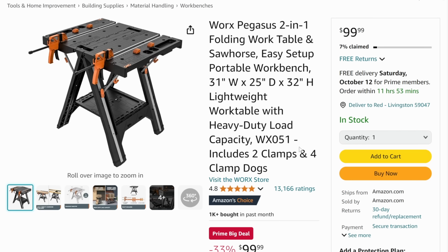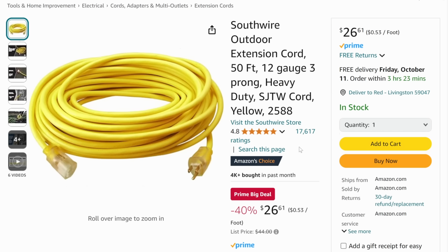All right, we got the Works Pegasus work table, 7% claimed. Not going to last that long at $100 if you're into that one. We got the Southwire extension cord. Again, this one's legit heavy duty, 12 gauge, 3-prong, SJTW cord in yellow. Normally $44. It's on sale for $26.61. I would jump on that if you're looking for one.